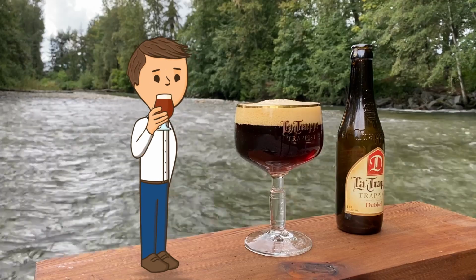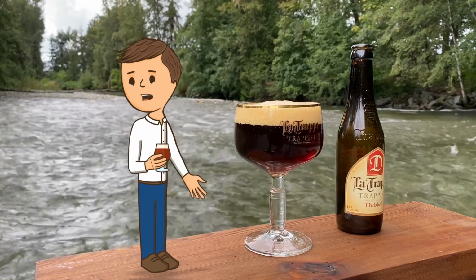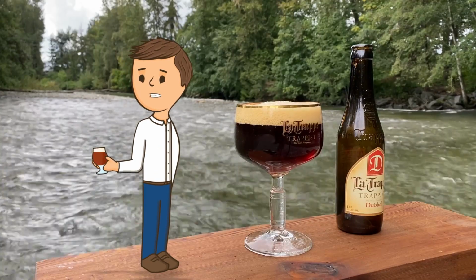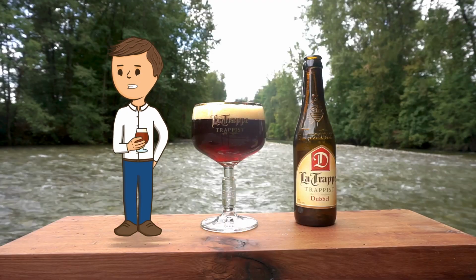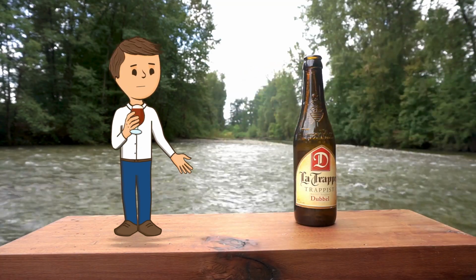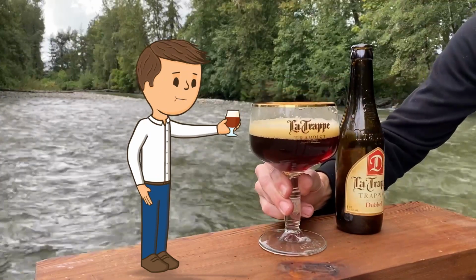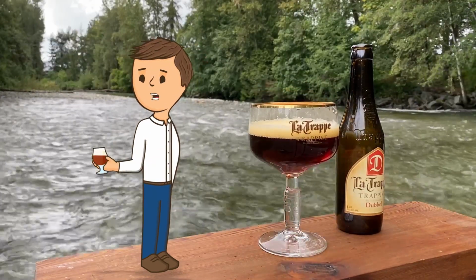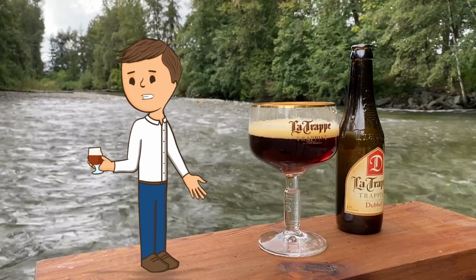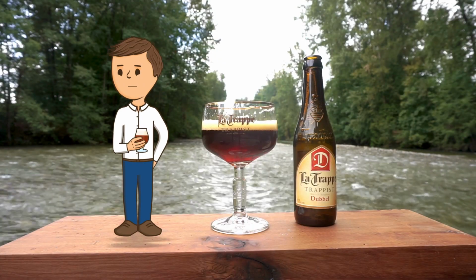Aromas? Characteristic of the style. Dried fruits, prunes, raisins, also toffee and caramel. Let's try it. Classic Dubbel-style beer, malty, rich dark fruit, figs and plums and dates. A bit yeasty or bready-like.